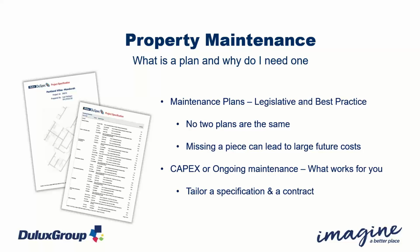We can come and have a look at the asset with you, and if it's going to lead towards higher remedial recommendations, then we can assist in locating a third party for that, whether it's an engineer or like. We can also assist in helping with organising the best way to cost out that asset, whether it's CapEx or ongoing maintenance, and what's going to work for you. So the main thing we do at Property Services is tailor a specification.